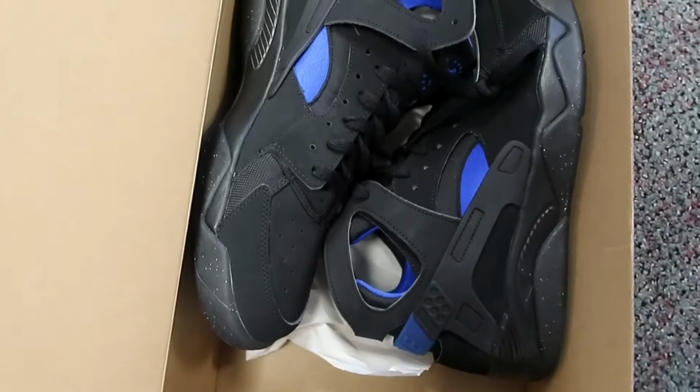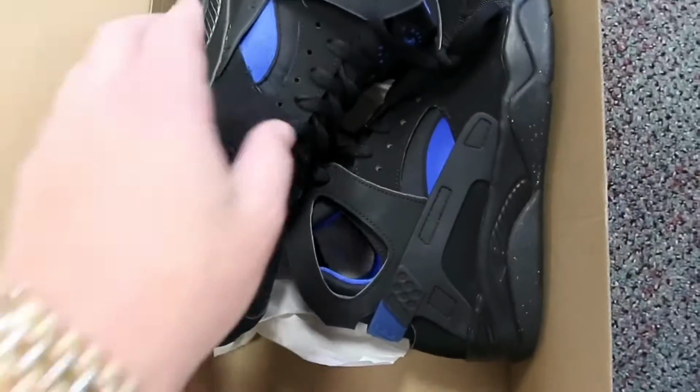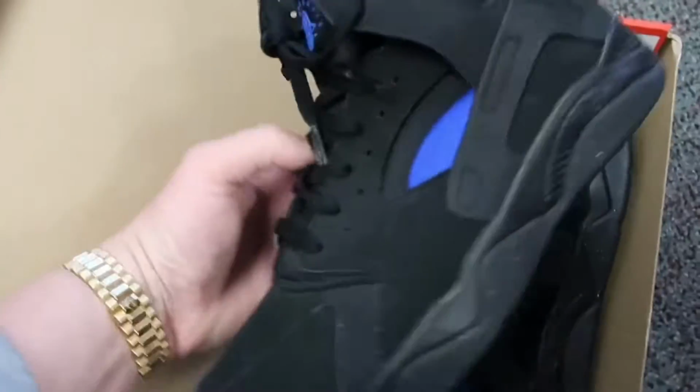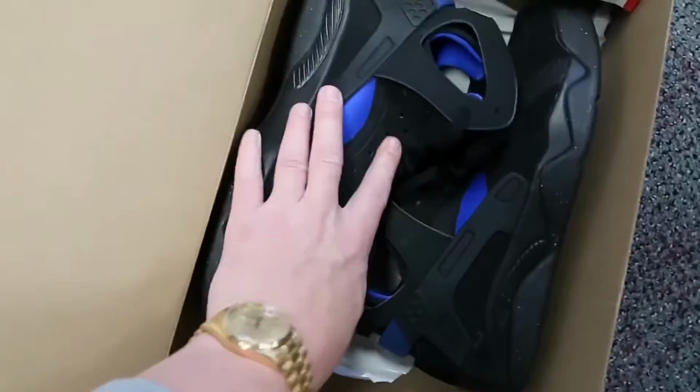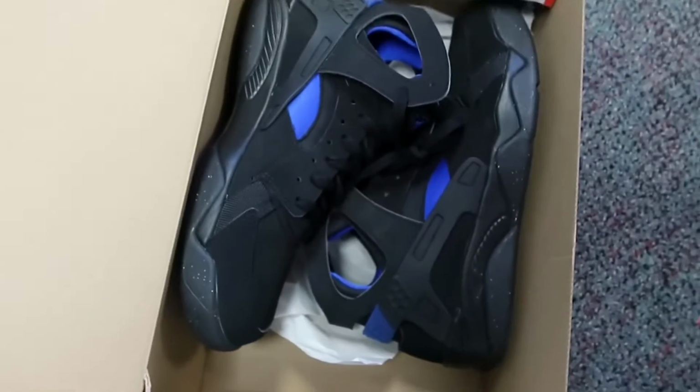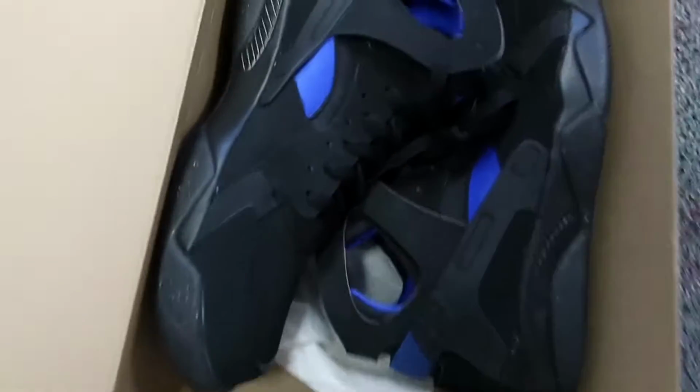Next up on What's Shipping, we have a Poshmark sale. These are the Nike Air Flight Huaraches. This is actually one of my favorite sneakers, not this colorway, but the Fab 5 white, purple, and blue edition. These are heading to Maryland for about $130 shipped, and that's what's next on What's Shipping.